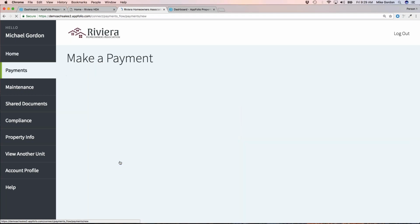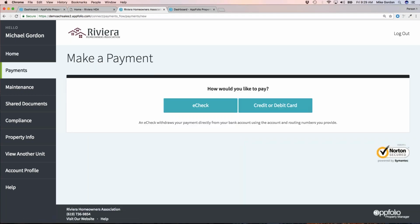But we'll go through entering a one-time payment, and you'll see that I'm given two more options here, e-check or credit or debit card. Now, what's great for you guys and what's going to help you drive up the online payments adoption is that the e-check is completely free to your owners. So anybody doing bill pay or anybody that's using the portal today, or also anyone that's utilizing Lockbox is going to have the ability to pay you through the AppFolio portal electronically 100% for free. We also have the convenience of using a credit or a debit card where there's a convenience fee that's passed on to the homeowner.